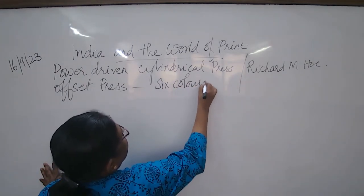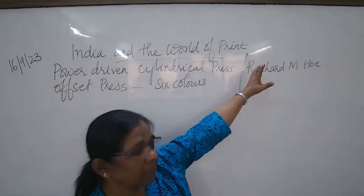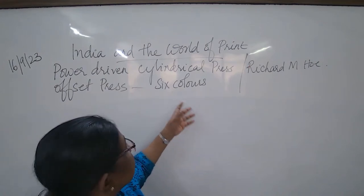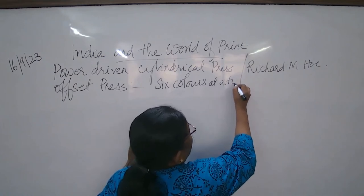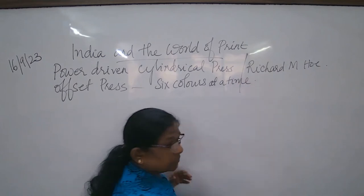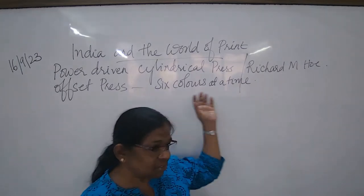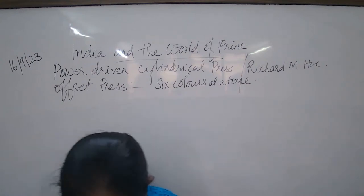Earlier, all prints were black and white. Now colors, 6 colors at a time. You just imagine at that time how revolutionary it was. That is why we are seeing what the innovations were.